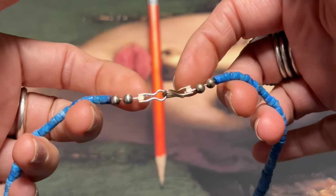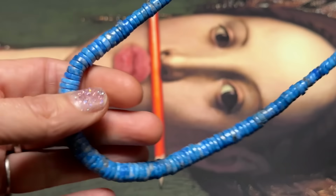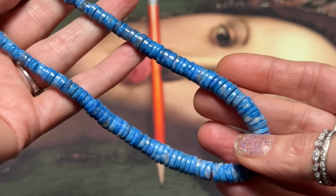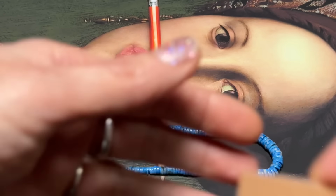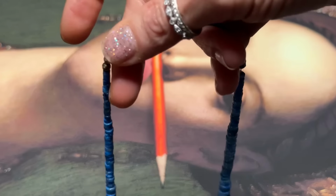So we've got the closure in sterling silver. It is strung on a chain. And we've got this great, beautiful graduated lapis heishi. And I thought, look how pretty. I thought that was so pretty. It's not a big chunky one, but it's nice. It's a big size. And there were earrings. Oh my goodness. I was excited just because it's a little different.